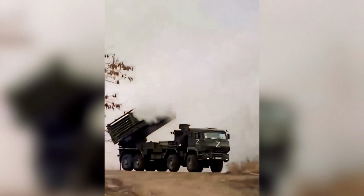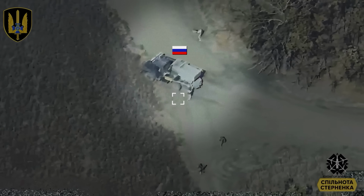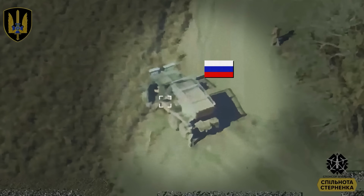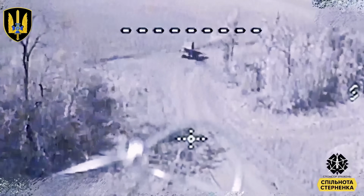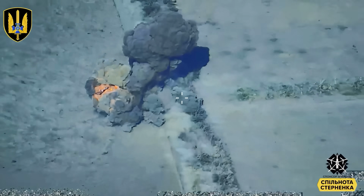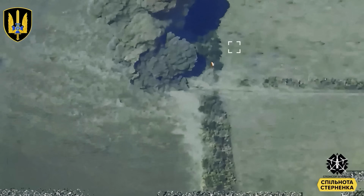The BM-21 Grad just launched a strike on Ukrainian positions. The Russians reloaded and moved to new coordinates. We're seeing the Russians preparing the system for another attack. If the AFU hits here, you know what's going to happen. That's exactly what's happening. The Ukrainians send a drone to disrupt the second attack. Such a high temperature from the explosion leaves behind only a black spot on the ground.